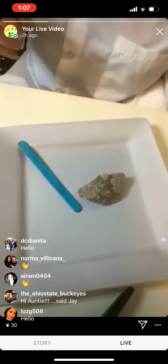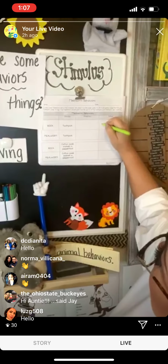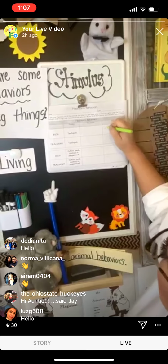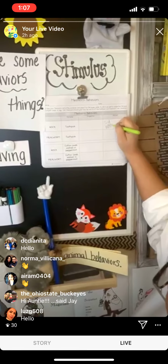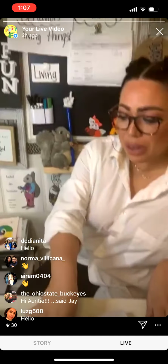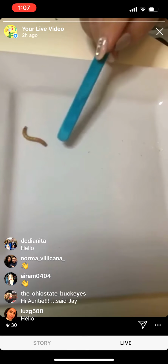Okay, so let's write down what our rock did. Rock did nothing. Poor rock. All right, let's look at our mealworm. Do you think the mealworm is going to do anything? Let's see.